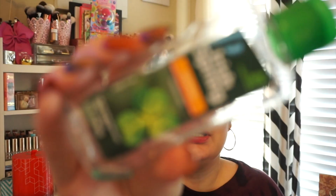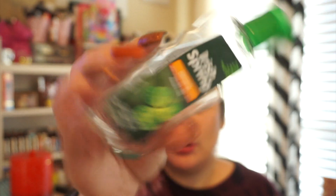This is my husband's Irish Spring body wash. He got this when he goes out of town for work, and he did use it up in the original. He loves this, as I told you guys before.